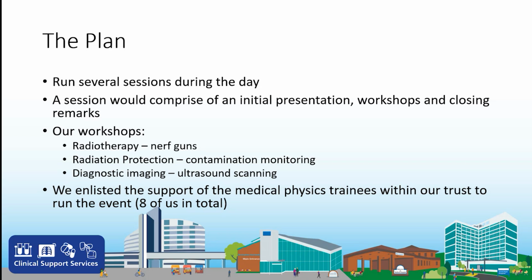In our radiation protection workshops, we looked at how we could decontaminate people who have been subject to radioactive contamination, and we also looked at the amount of radioactivity coming from objects such as uranium glass and low salt. In our diagnostic imaging workshop, we had an ultrasound scanner and a homemade phantom, so we had the children guess what kind of objects were within our homemade phantom.